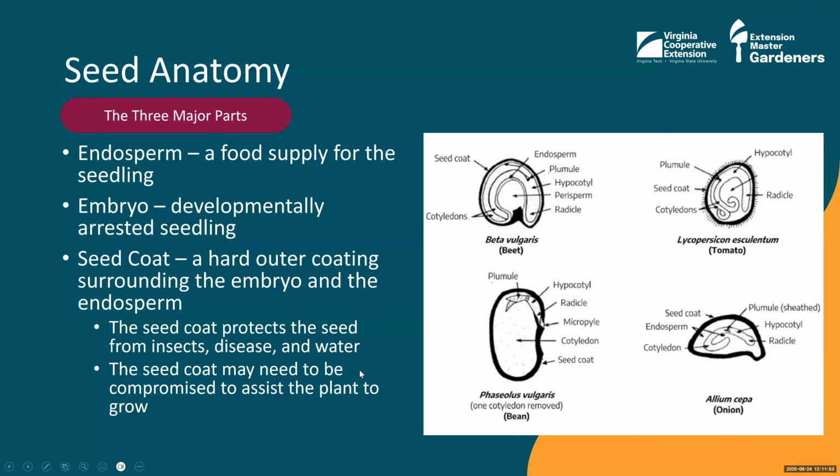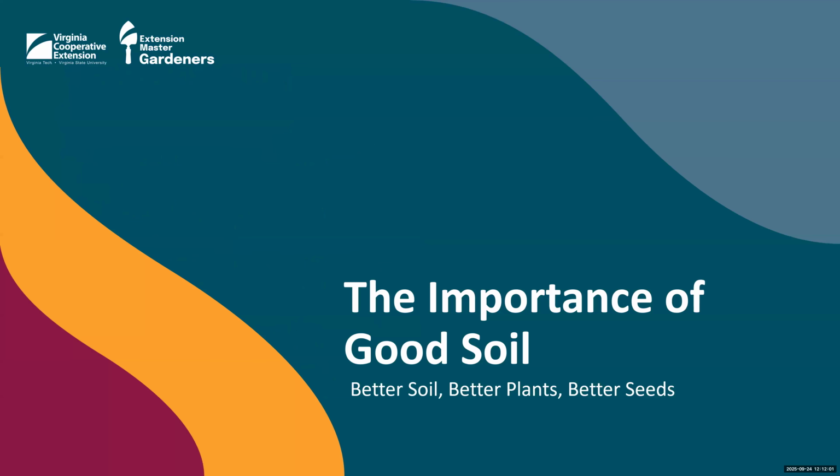The seed coat may need to be compromised to assist the plant in germination, which we'll talk about a little bit later. Something I'm really passionate about is microbes and microbiology, so I wanted to make a plug for the importance of good soil and how it relates to good seeds. Because when you have better soil, you have better plants, and ultimately, you have better seeds.